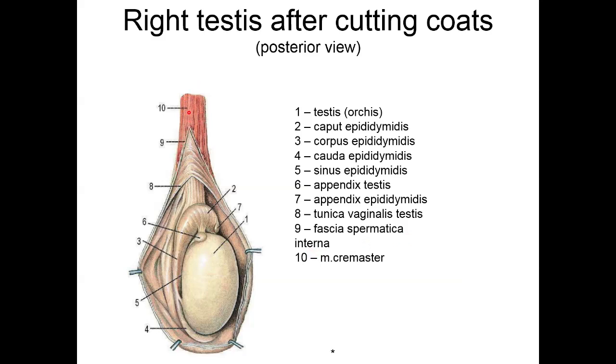And number 9, the last designation, is skeletal or striated muscle, musculus cremaster. It's very interesting that in many species of animals, in adult period of life, it is possible for these male animals to elevate the testes from scrotum inside of the abdominal cavity.